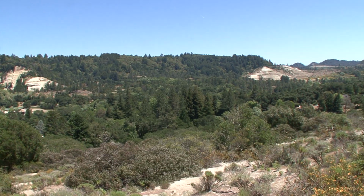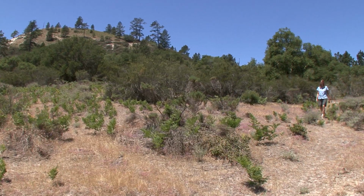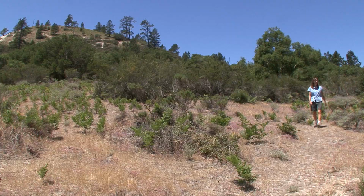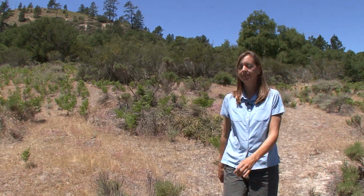So the sandhills are a unique ecosystem that are found only on outcroppings of sand soil in central Santa Cruz County. Sand soil was derived from Miocene marine sediments that were laid down about 15 million years ago when this area was underneath an ocean. And as a result of uplift and changes over time, it's given rise to the Zayante soil, which supports this unique community of plants and animals that are found nowhere else in the world.